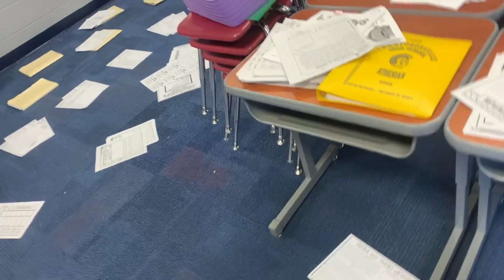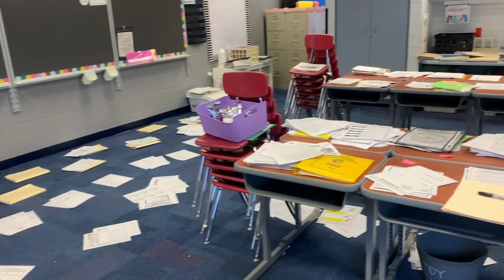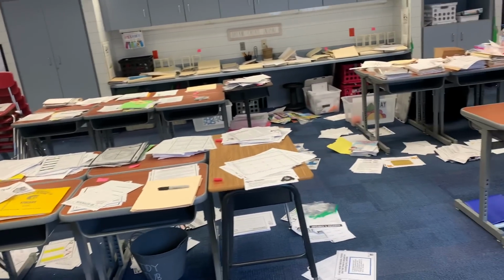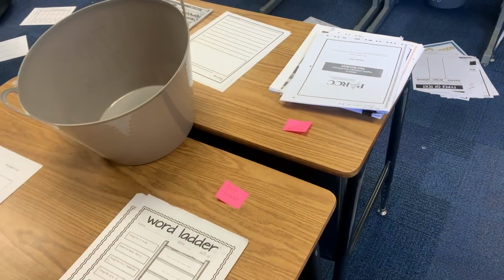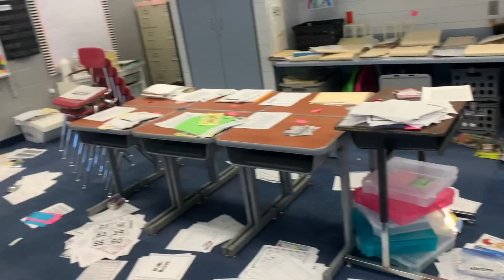Okay, it has been forever since I picked up the camera. Here's the update. I have officially gone through all of those little bins where I crammed papers in. Officially went through, put them in their designated spots. I promise it is an organized mess. I know what I'm doing.